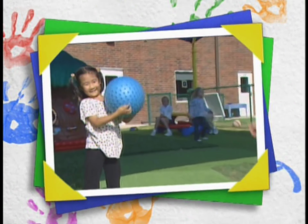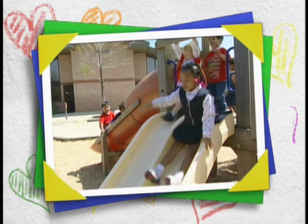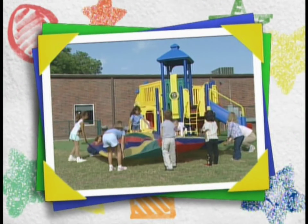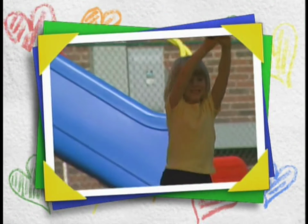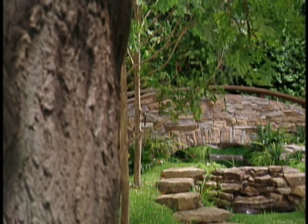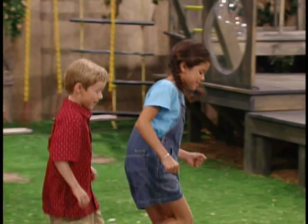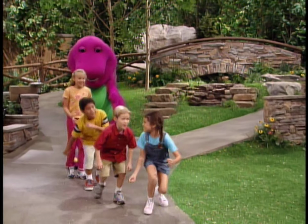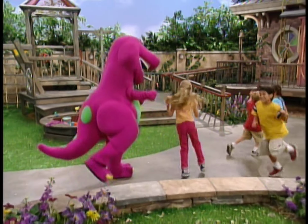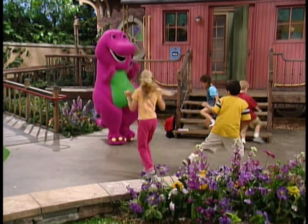The more we play together, together, together, the more we play together, the happier we'll be. 'Cause your friends are my friends, and my friends are your friends. The more we play together, the happier we'll be. Oh, yes, we will.